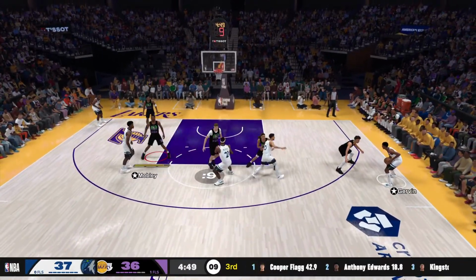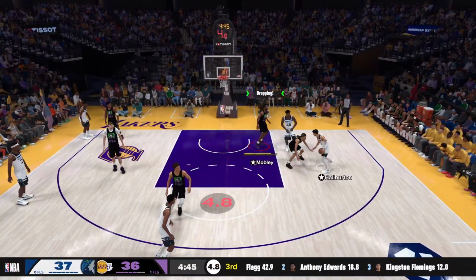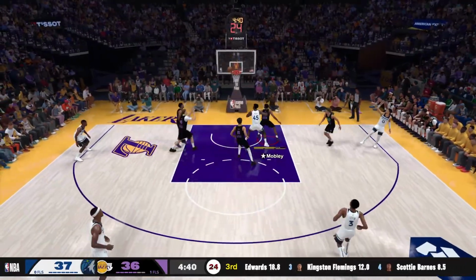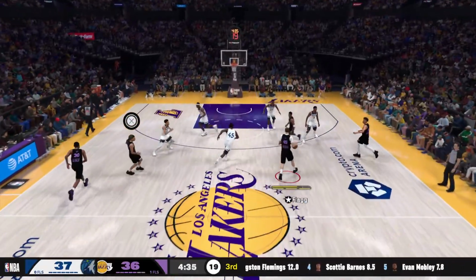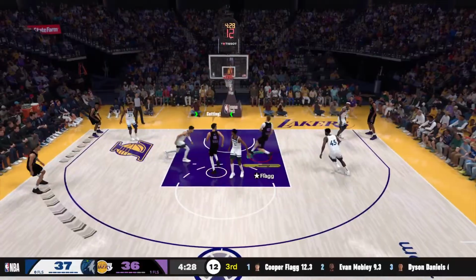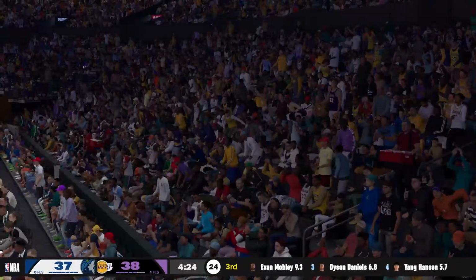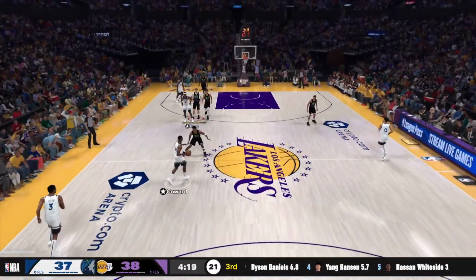Outside Gervin. Pass to Halliburton. Clock at 6. Goes up on the wing. Lakers with the rebound. A little under 2.5 minutes gone by here in the third. Here's Flagg. And Flagg throws it down. A great competitive game so far. And from the look of it, this one could go right down to the wire.